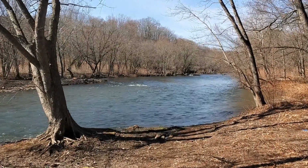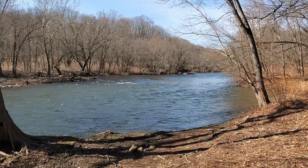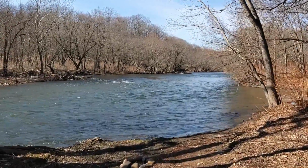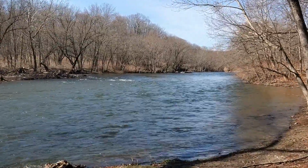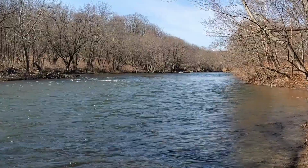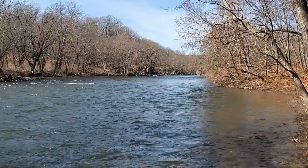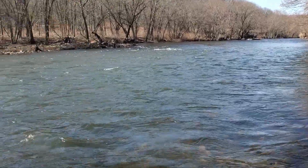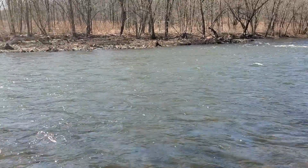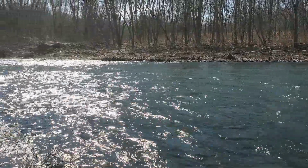Well, I wanted to come down and show you one of my favorite sections of river on my way to the last culvert. This here is one of my favorite spots to hang out at if I'm down here. Nice place to just set up the hammock and just enjoy the river.